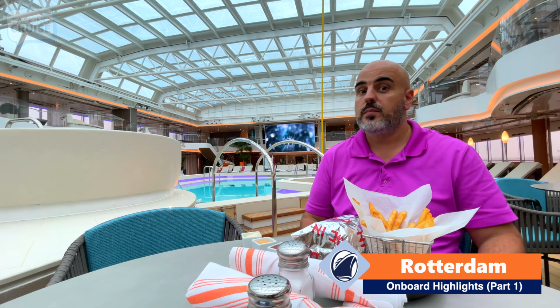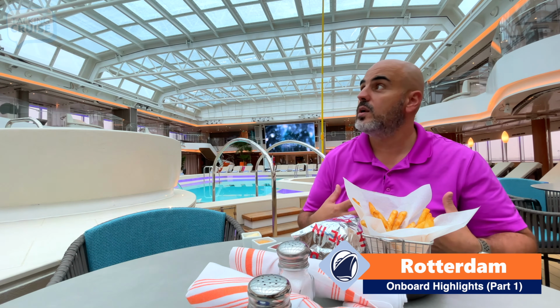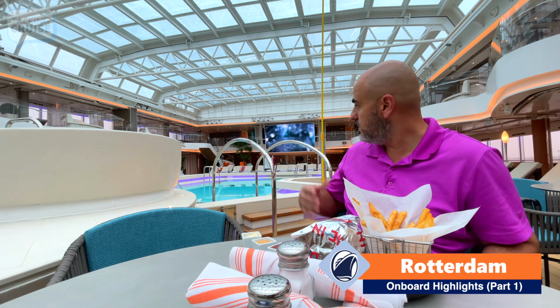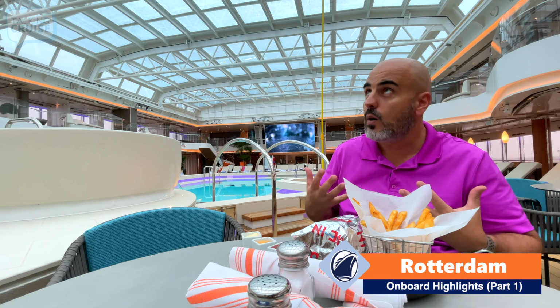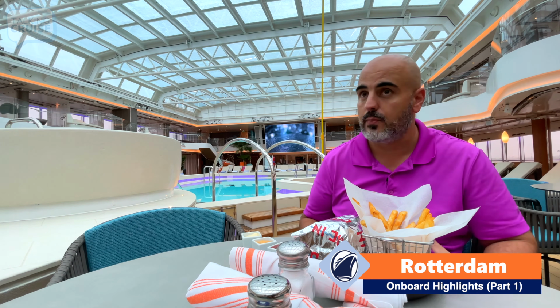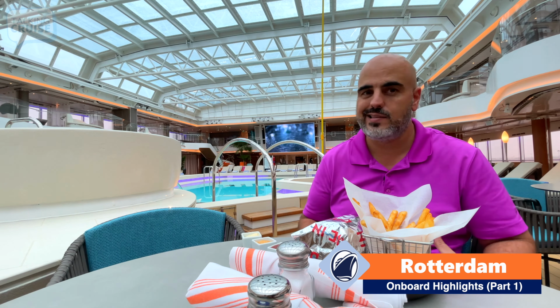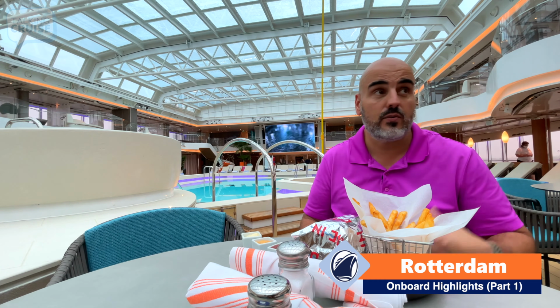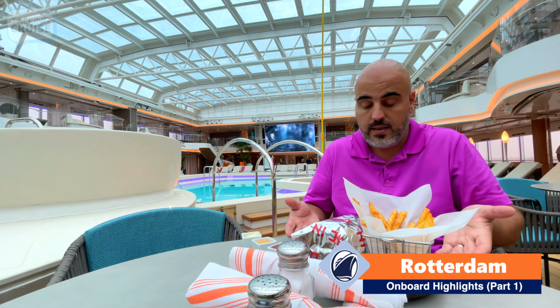So I'm on board Holland America's brand new Rotterdam, and I'm in one of my favorite places. I just love this covered pool area. You know, you've got climate control when the weather's not okay, which it isn't right now here in Port Everglades. They can open the roof and you can get that breeze in here. But it's just a nice chill out spot. You can come watch movies in the evening. And they've got great dining. They've got the Dive-In, and that's what I'm eating right now.